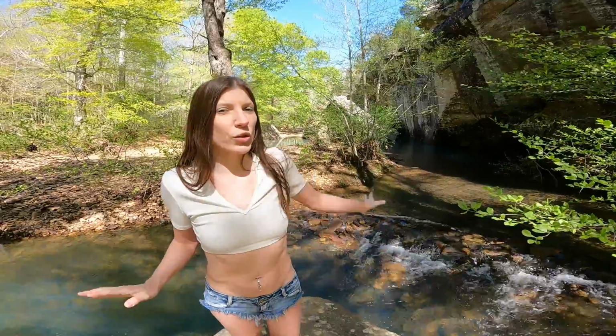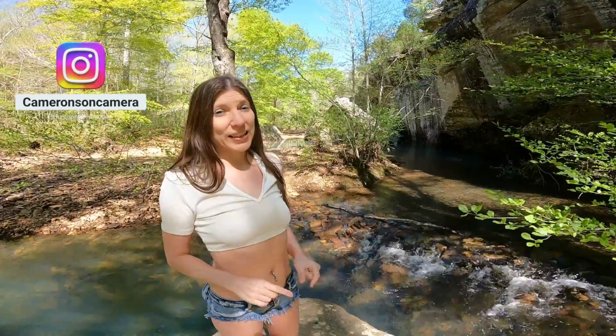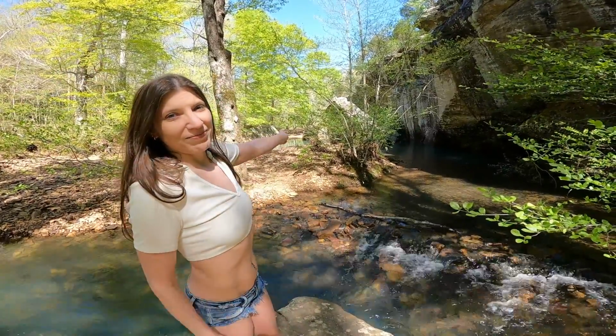Last time we were here, the stream wasn't as deep as it is now. So we're gonna have to go all the way back around and find another way to get to the Devil's Backbone, which is right here behind me.